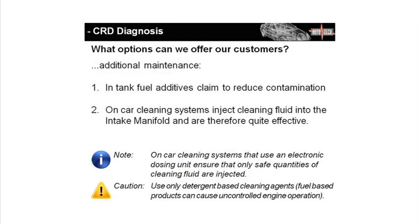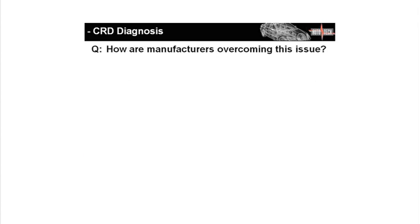So what can we do about this longer term? At the moment, additional maintenance is the key. Just be sure that any fuel tank additives or on-car cleaners are safe for the engine and don't affect any warranties. So how are manufacturers overcoming this problem?